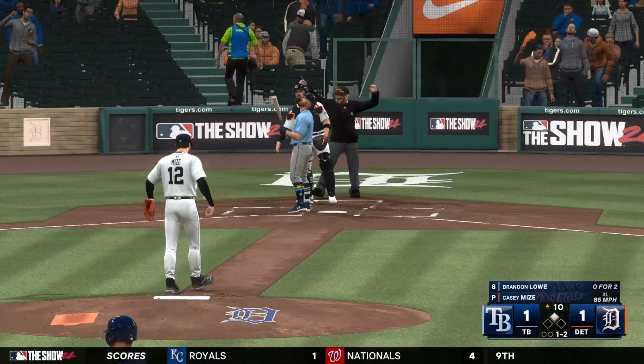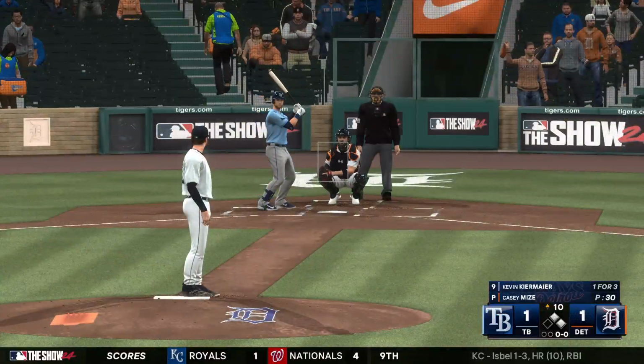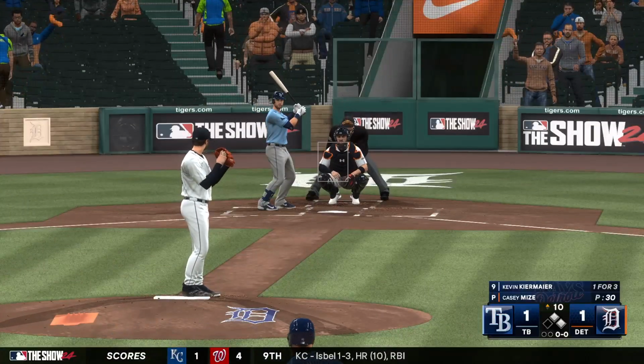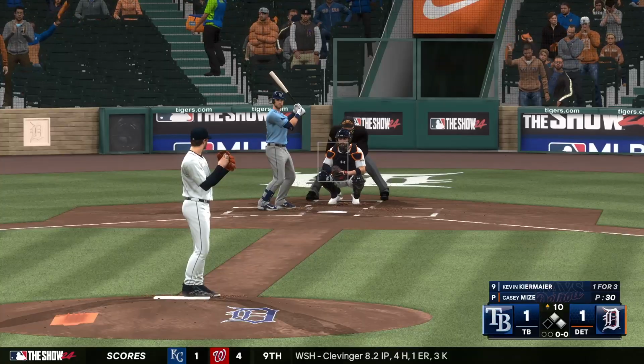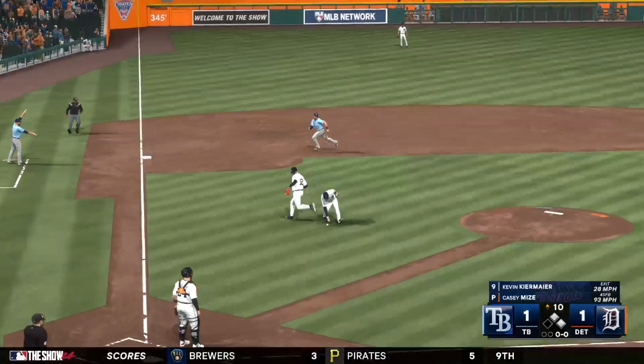Oh, that got away from him. And he's going to reach on a hit-by-pitch to lead off the inning. Now, the pressure was already high, and now it's been cranked up to another level. Man, his head must be spinning out there on the mound. He's got to find a way to slow things down. That breathing technique, Boog.